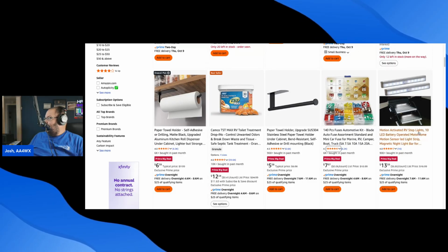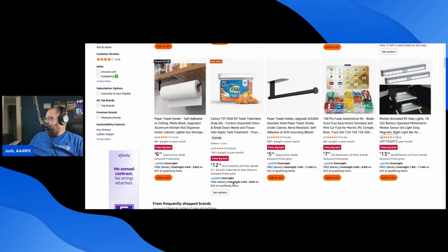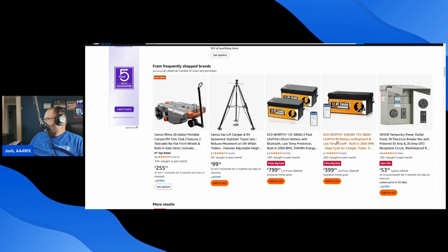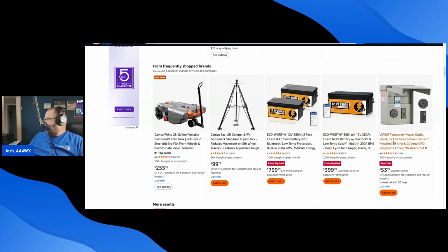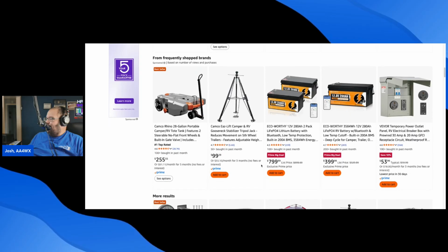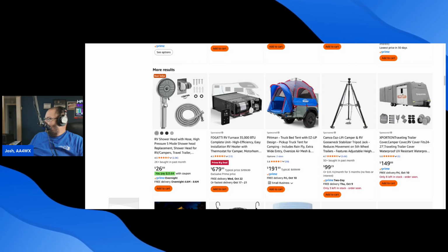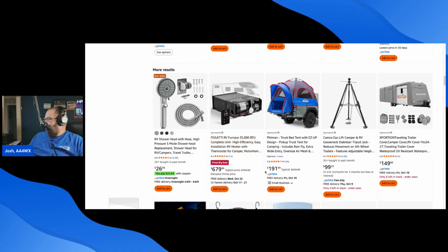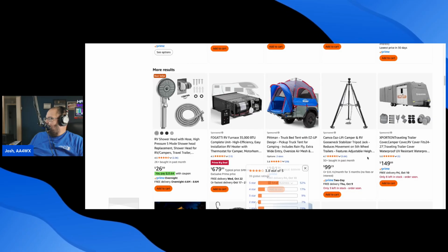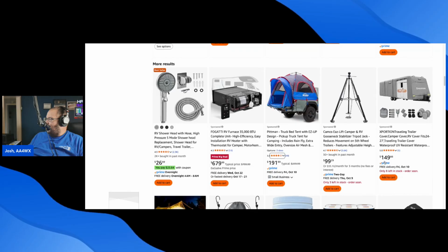Great deal. Maybe you have some steps. They've got 10 LED battery operated motorhome motion sensor LED strip lights for $13.59. Let's see here. More of those. Here's a Viver temporary power outlet panel, RV electrical breaker box, 30 amp, 20 amp GFCI receptacle. Only $53 on that one. Shower head for your camper, $26. This is a RV furnace, Fogatti, $679. Maybe you're into overland. I don't know if you'd call this overlanding or not, but it's a tent for your truck, $191. Here's another cover, exportation travel trailer cover, 24 to 27 foot for $149.88.